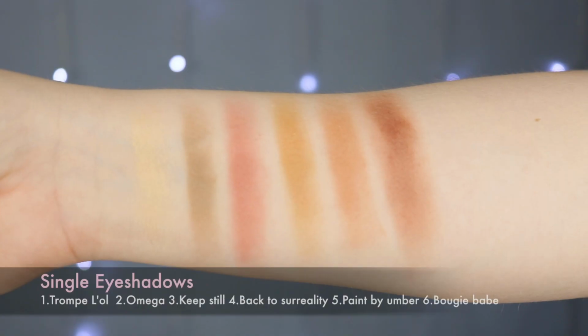There are actually 11 of these colors launching, but I only have 10 in front of me. There's one that is on back order. So that was a little rundown, a little briefing on everything. Now it's time to show you guys some swatches and some shade names.